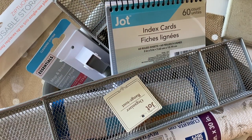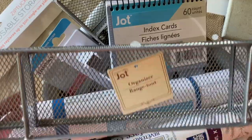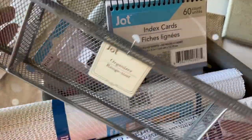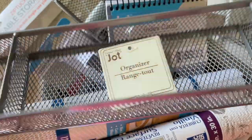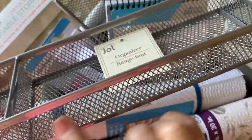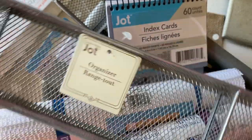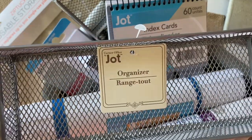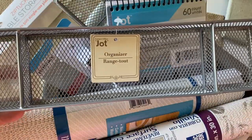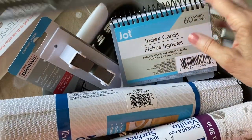Okay, so now some of these things. I'm not sure you'll be super interested in all of these, but I actually like these little metal pencil holder things from Jot, little organizers. I love that metal. And I have some other little mesh metal things, so I'm gonna put these in my desk drawer and hold some pencils. So I got a couple of those.